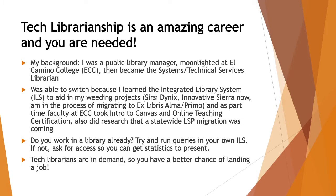So I said, I've done some queries in my own library system, which was SirsiDynix at Orange Public Library. And then I read on Innovative Sierra. I read the manuals. I found out that there was a California Community College initiative that was a statewide, what they call, library services platform migration to a new system called Ex Libris Alma Primo. And I searched on the internet. I used my general library skills as a public librarian to look and read about these programs and self-educate myself about this.